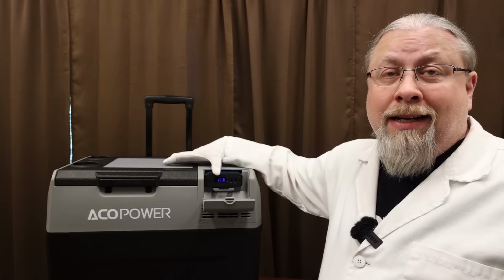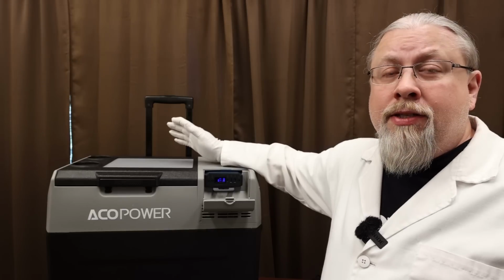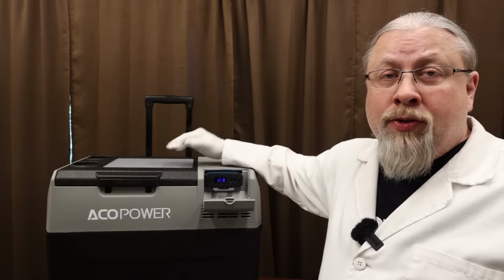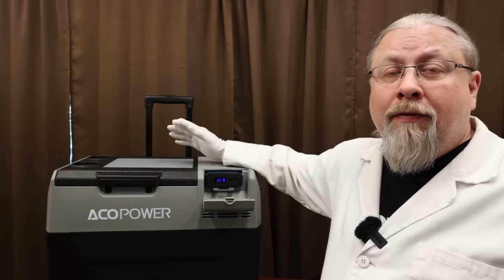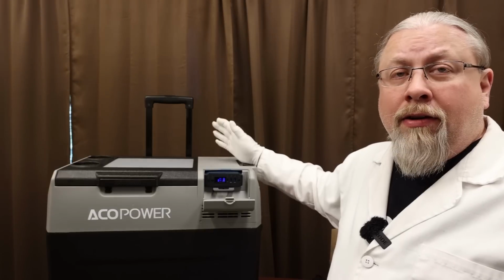This will actually last you 24 hours on one battery, at least in this case. Your situation is going to vary, and that's going to change how long this battery can run. Also, if you put it in freezer mode, it's really going to burn this battery up in probably anywhere from 4 to 8 hours. They say in the manual 4 hours for the freezer mode, which isn't very long at all. So there are the results.